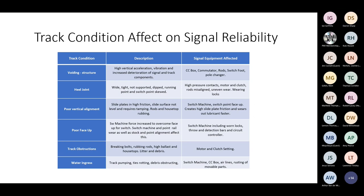Movable switch. Poor face up, so there was no real standard for switch face up, or what I call residual switch opening. So we sort of introduced some standards and some guidance on that so that we can get better reliability in the point systems as well. And water ingress, you get the track pumping, ties rotting, the debris build up and obstructing as well, and then also water ingressing into point machines, into the circuit controller boxes and the airlines as well. So rusting of the airlines was quite a common one.